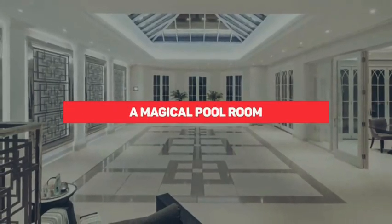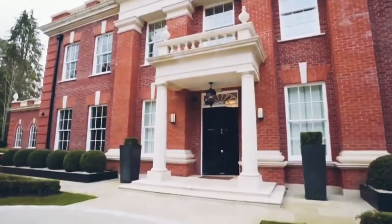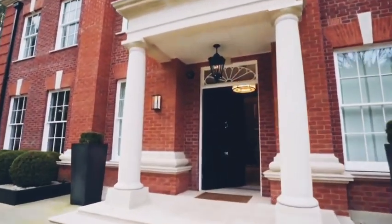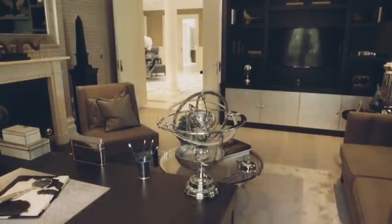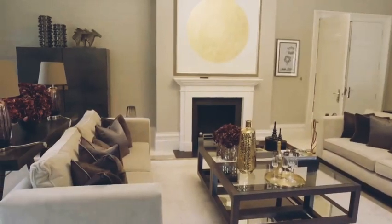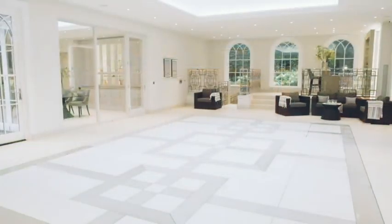Our last entry for the day, folks, is a magical pool room. Most or perhaps all of the rooms I listed today are pretty small, but packed with a lot of things. After all, a secret room can't be that big, otherwise people will easily find out what they are. But the room at the top of this list is a fancy pool room inside a mansion.